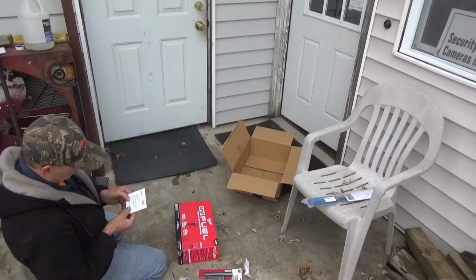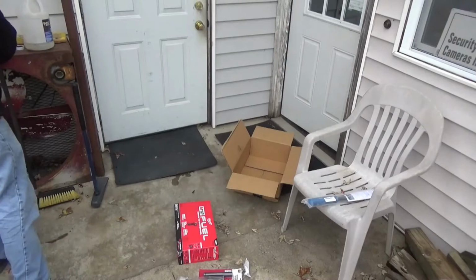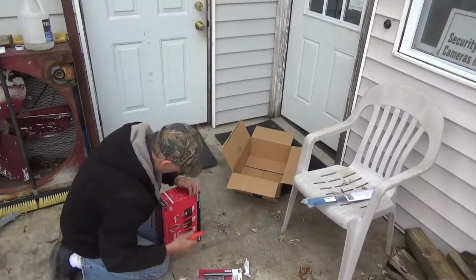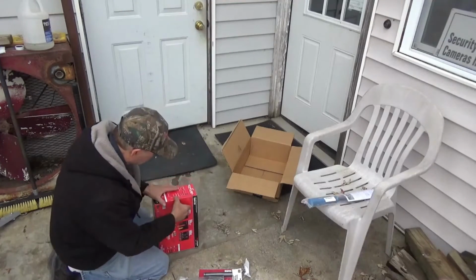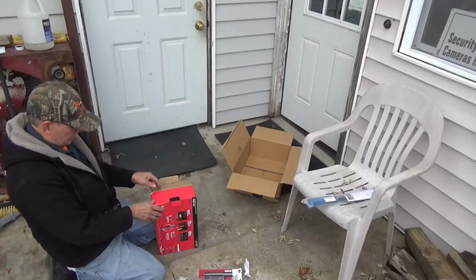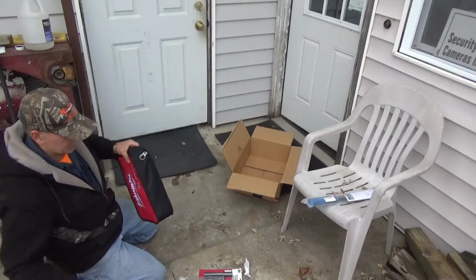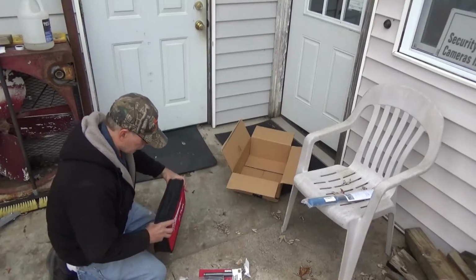A Milwaukee M12 3/8 drive impact. The shipment that came in, when was it, Saturday I think, had two M12 batteries but no M12 tool, and I was wondering, was there a mistake, or was another tool going to come, or was I going to go and buy a tool that takes M12, because Milwaukee's got a huge selection of M12 tools.